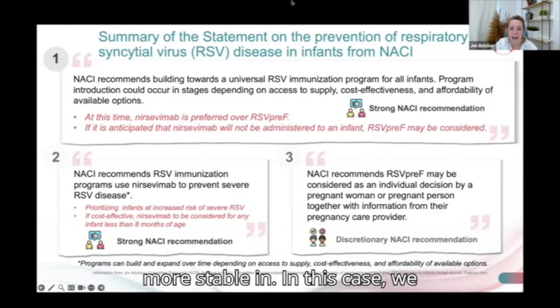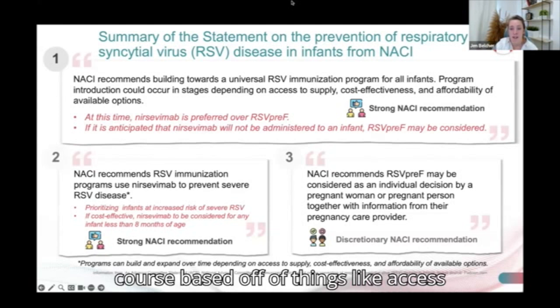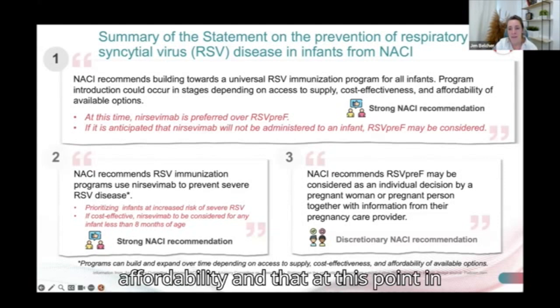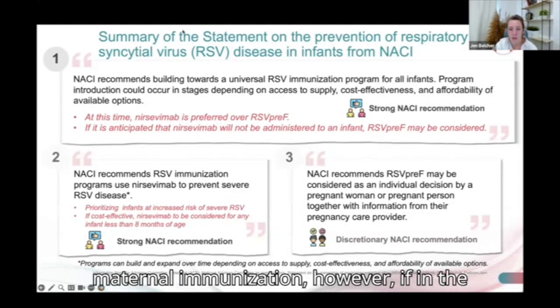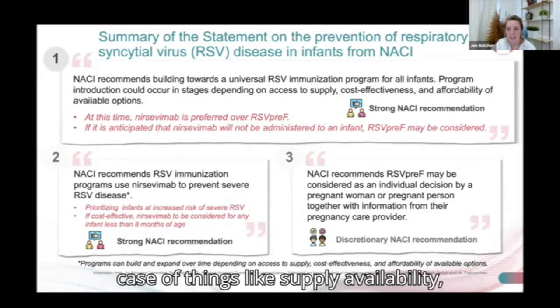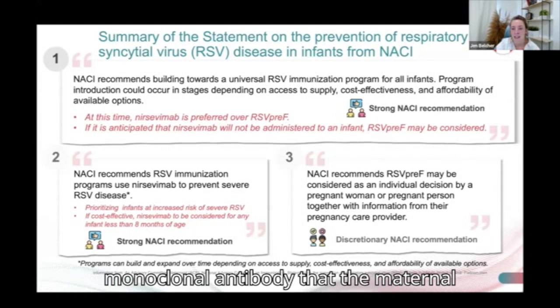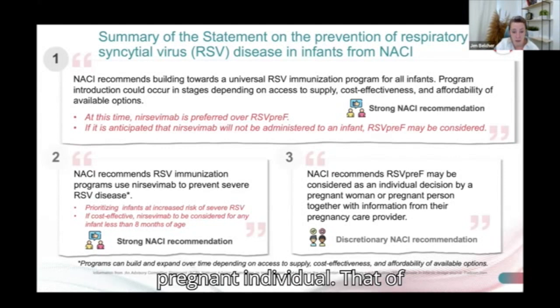In this case, we have a strong recommendation by NACI towards building a universal RSV immunization program for all infants. Of course, based off of things like access to supply, cost effectiveness, affordability, and that at this point in time, NACI recommends nirsevimab as the immunizing agent for infants over maternal immunization. However, in the case of things like supply availability, if there's concern that the infant may not have access to passive immunization through the monoclonal antibody, the maternal immunization may be considered for that pregnant individual.